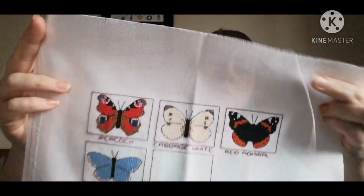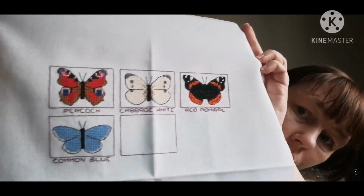And it all looks good. There's a thread. There we go. It does look good. This is on 28 count, 2 over 2, full cross and back stitch. So that one, I have no information for it whatsoever. The next one.